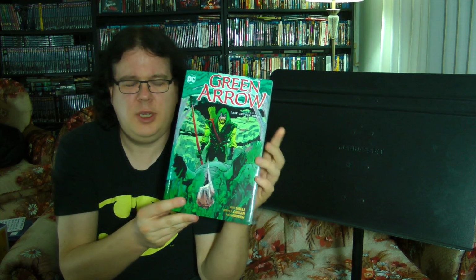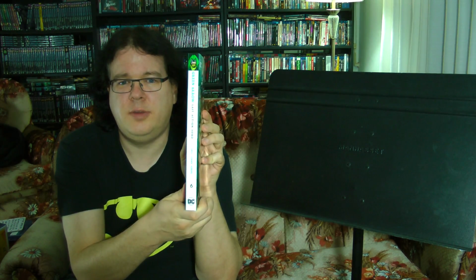So this is volume 6, and it's actually the thickest volume to date. It's got a whopping full year's worth of issues. It's got issues 39 through 50. And issue 50, of course, is a double-size issue, so very, very cool.